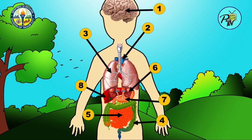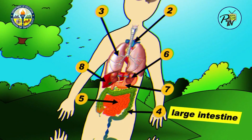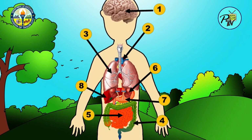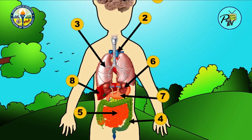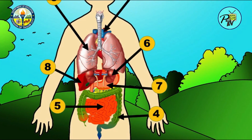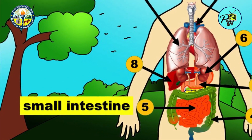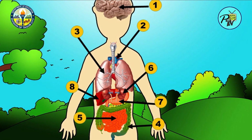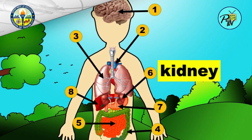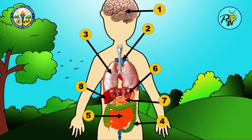How about number 4? What organ is this? Correct. It is the large intestine. Let's try number 5. What do you think is the answer? If your answer is small intestine, you got it right. How about number 6? What organ is this? Very good. That is our kidney. You're doing great so far.